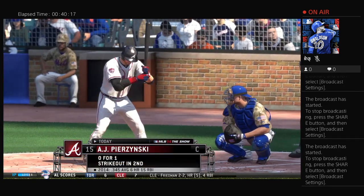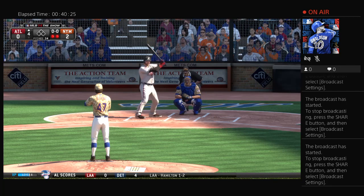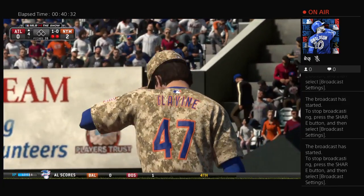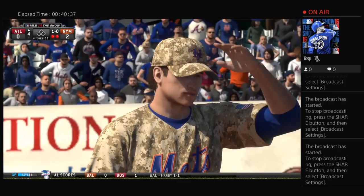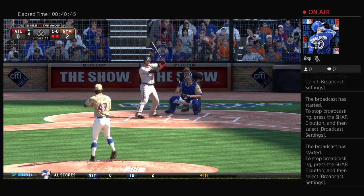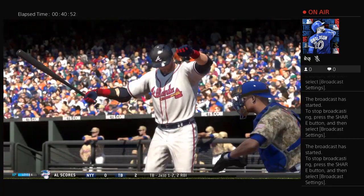A.J. Pierzynski will get another shot. Called out on strikes his first time around. Now a first pitch changeup here. Too far inside. It's 1-0. And this is going to find the crowd down the left field line. It's a ball and a strike.